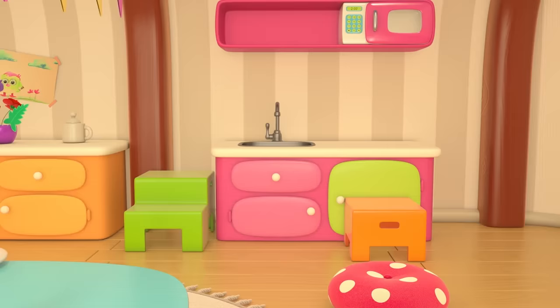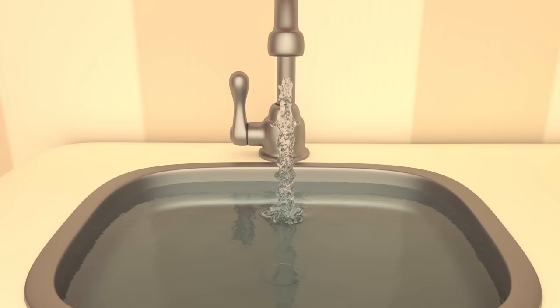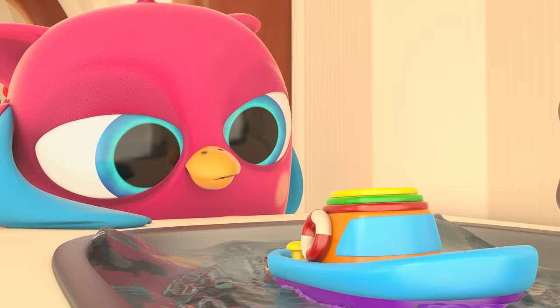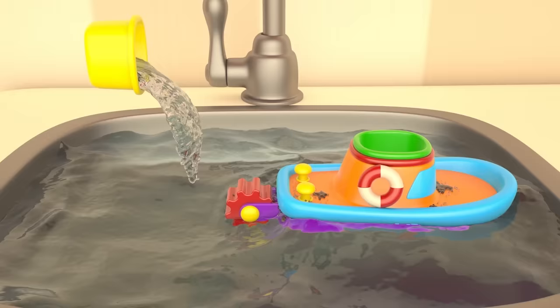Hop Hop ran to turn on the water. The water is running and fills up the sink. The sink is full. This will be a lake for the boat. Let the boat go. Toot toot! The boat swims from one shore to another. You can fill the containers with water. Waterfall!